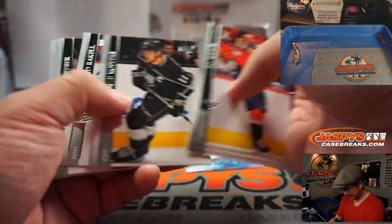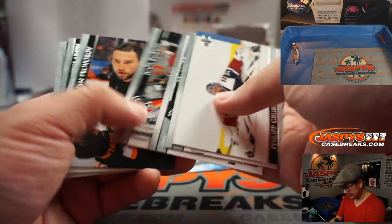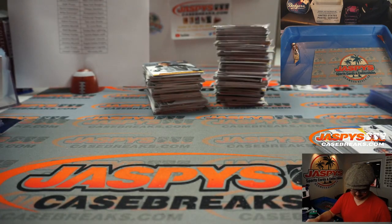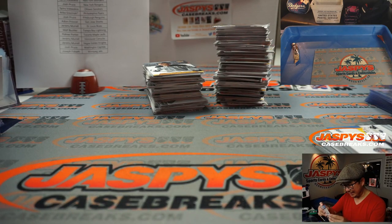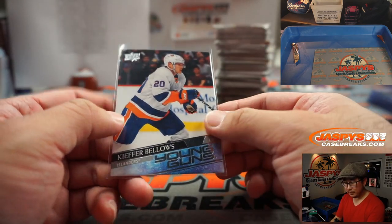Kieffer Bellows, Young Guns. And with a couple of those Alexis Lafreniere cards, obviously, just send all of those out for grading, and then maybe one of them comes back a PSA 10, that'd be huge. Kieffer Bellows for the Islanders. Spiro with the Islanders.